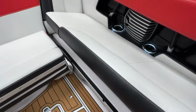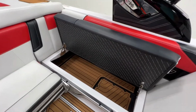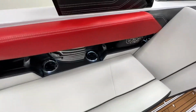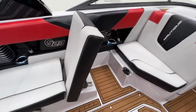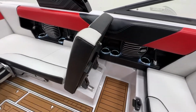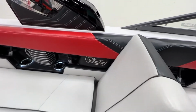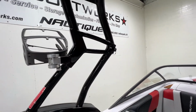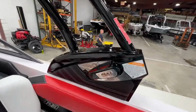If we open up on our port side, again, wide open storage all the way through the back. Does have a reversible port side seat, which I had flipped up already. That looks nice. Tower looks awesome. A lot of times people chip them, hitting them with boards and stuff, but this all looks really good. Same thing on this side.